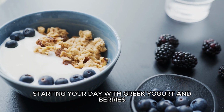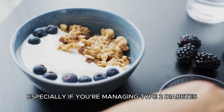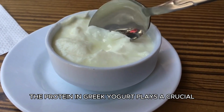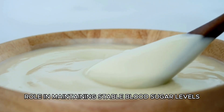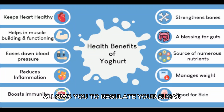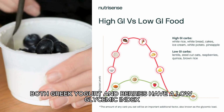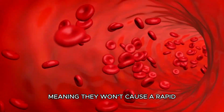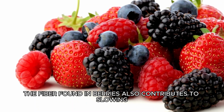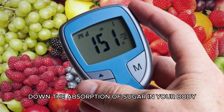Starting your day with Greek yogurt and berries is a wise move, especially if you're managing type 2 diabetes. The protein in Greek yogurt plays a crucial role in maintaining stable blood sugar levels, and opting for plain yogurt allows you to regulate your sugar intake more effectively. Both Greek yogurt and berries have a low glycemic index, meaning they won't cause a rapid spike in your blood sugar. The fiber found in berries also contributes to slowing down the absorption of sugar in your body.